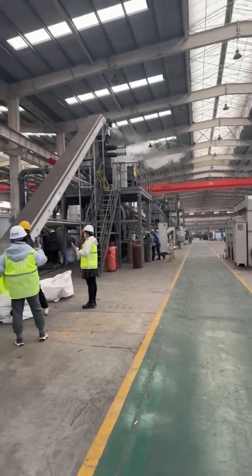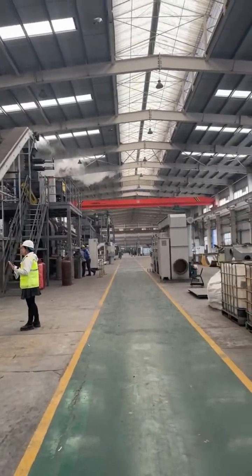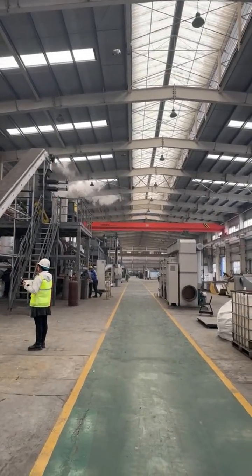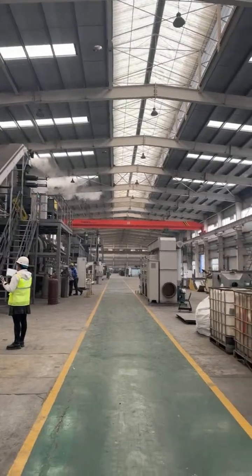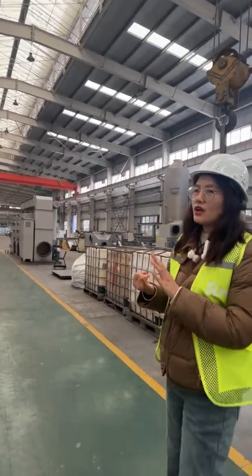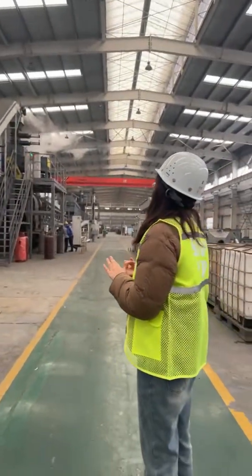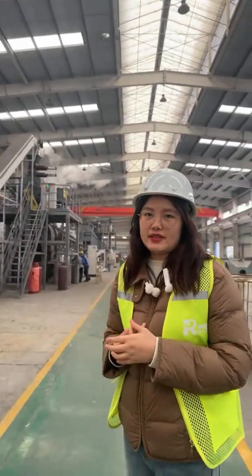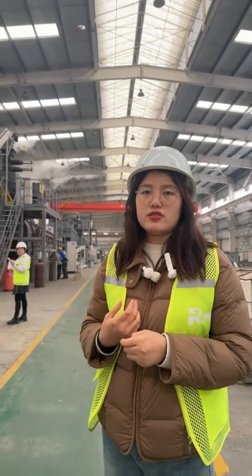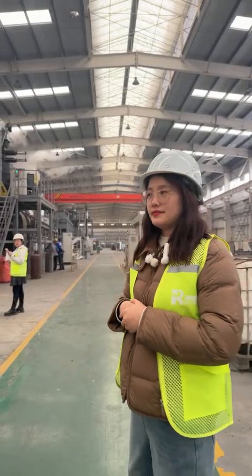First, bringing the materials into the grinder by the conveyor. My friends, our machine now is running with the raw material. By the machine recycling, we can get the separate black powder, copper, aluminum, and plastic. Now I will introduce the machine's functions one by one.